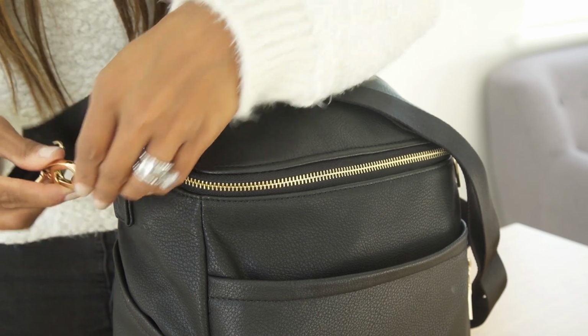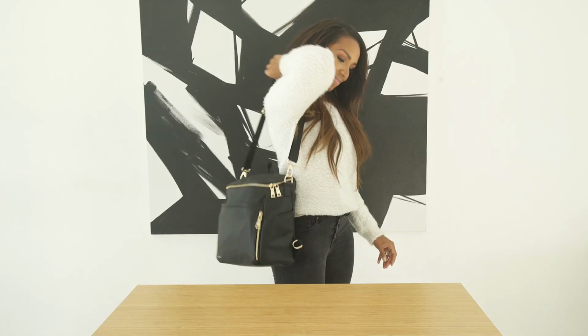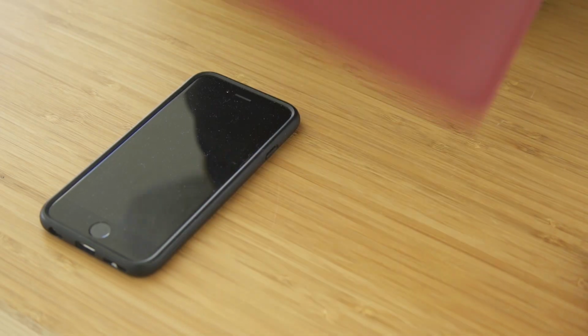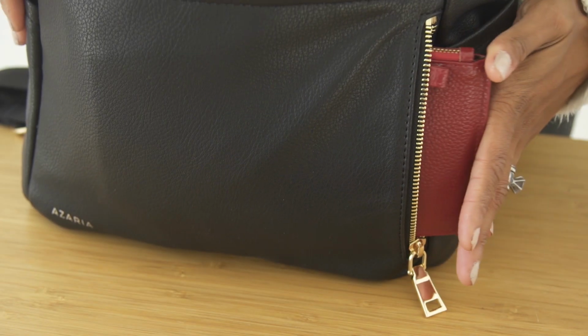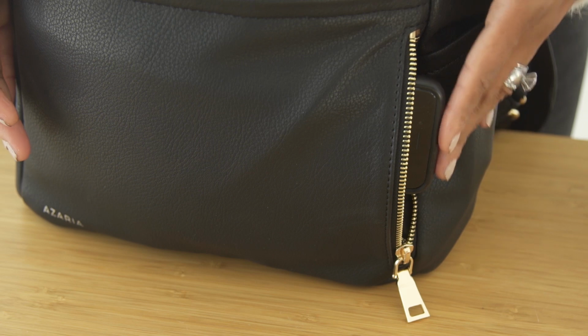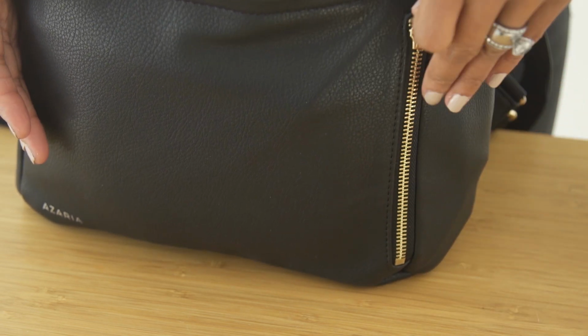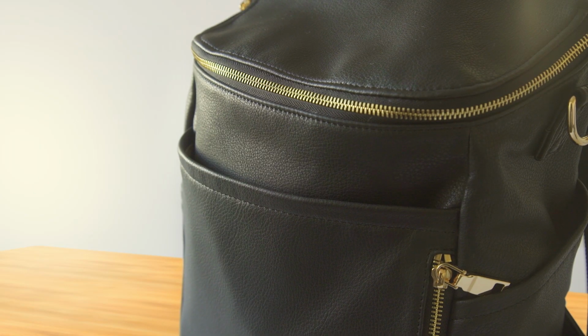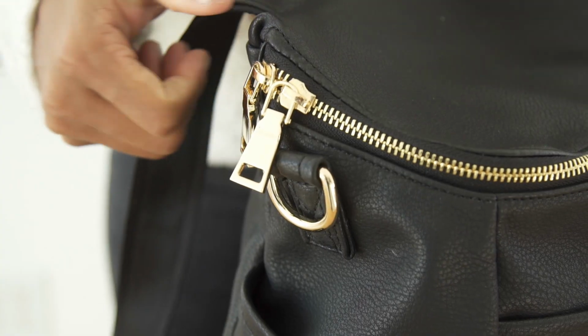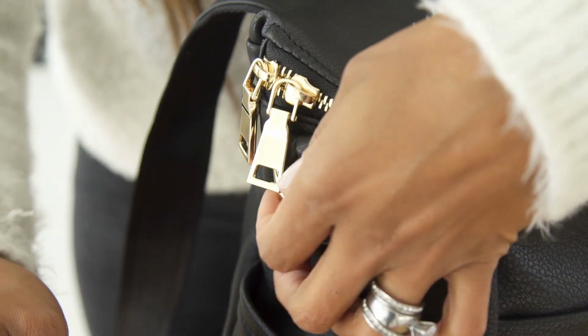A secure zipper pocket on the front is a great spot for a wallet or phone. The specially designed side pockets have hidden depth that can fit up to a 40-ounce water bottle. The D-rings on the side can also be attached to a set of Azaria stroller hooks. They are also a great spot for accessories.